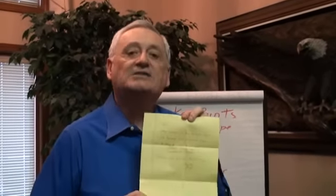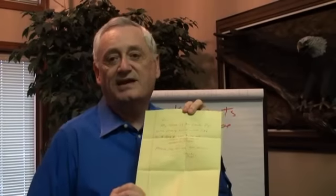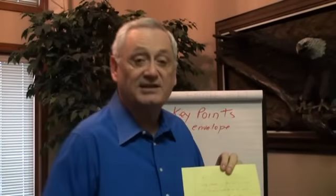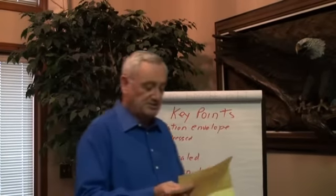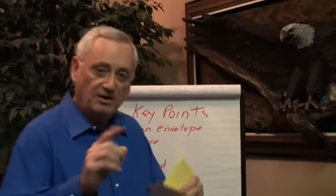And it just works. This letter will pull a minimum of 10% response to a maximum of 30% response to the people you mail it to. That is nothing short of amazing. That's not good. That's amazing. Because there's no other direct mail piece that I've ever seen that'll come close to that. Why does it pull? Let me tell you why.